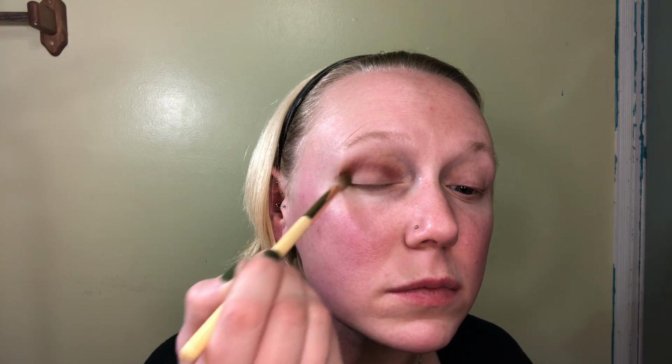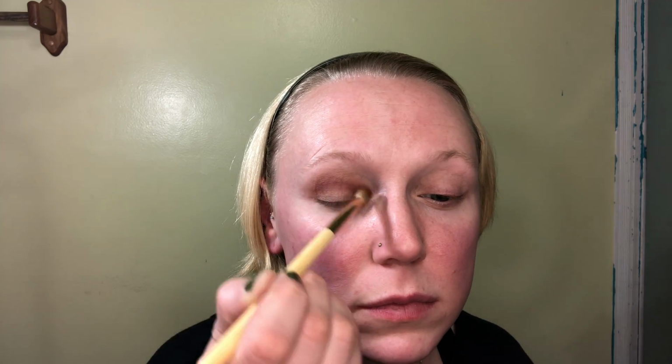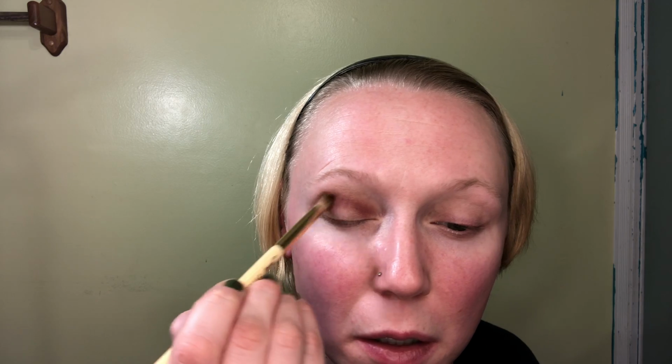Goes on really well. It's definitely a slightly drier formula, but it's not bad. Let's see if we can build that up any. Not bad. No, I kind of like that. I like the Androgyny color. I'd probably use that as a darker, like a corner color.